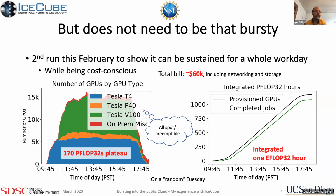So we said, let's see what is possible if you want to sustain something for a whole day. We did that in February, ran 9 to 5 essentially on a random Tuesday. The first time we got any kind of GPUs we could get our hands on. The second one, we said, let's be a little more careful about the budget. So we got only the GPUs that were most cost efficient, which we believe are T4s, P40s, and V100s. Even with this restriction, we were able to reach and sustain 170 32-bit petaflops for more than 6 hours and integrate over 1 exaflop hour of compute. We spent about $60,000 doing this, which is not exactly spare change, but for an exaflop hour, it's not that much either.